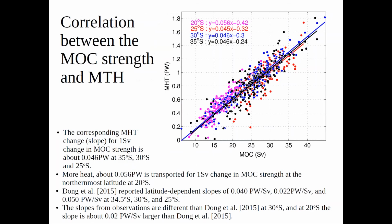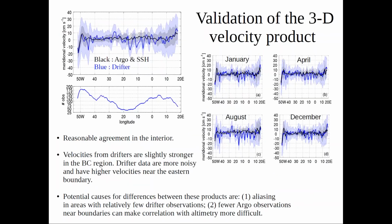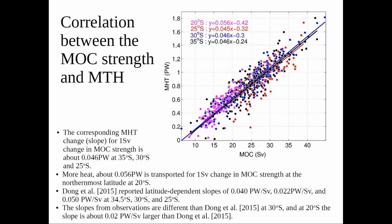How do you define fairly good agreement? By fairly good agreement, I mean that within the standard error they match, within the standard deviation of the observations they match. Yes.